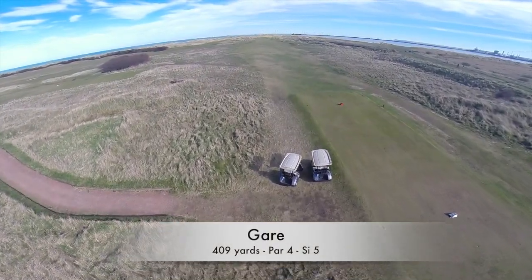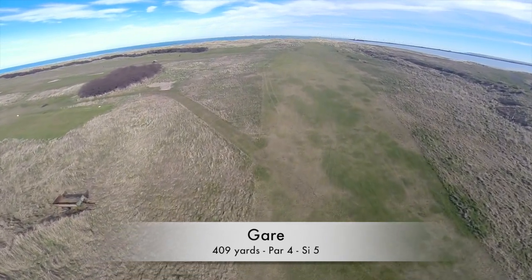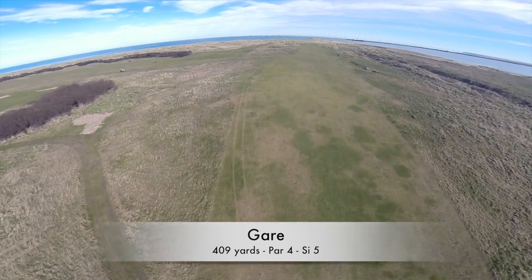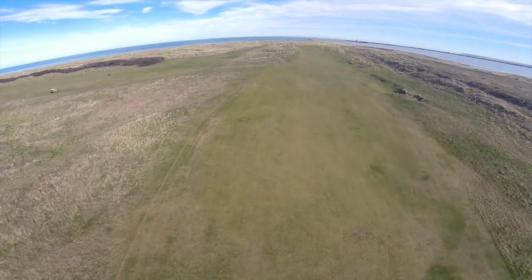Turning towards the sea, we now come to a truly stunning links hole, which is played from a slightly elevated tee to a narrowing fairway. The wonderful backdrop of marram-covered dunes creates a natural amphitheatre along the entire length of this beautiful par 4.